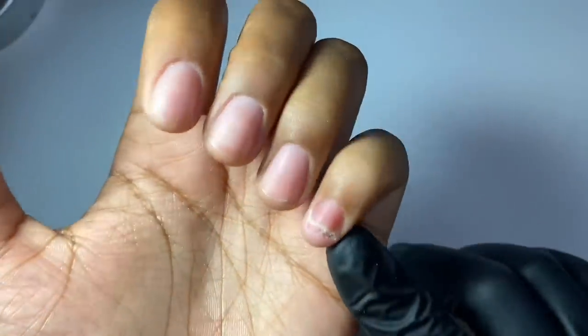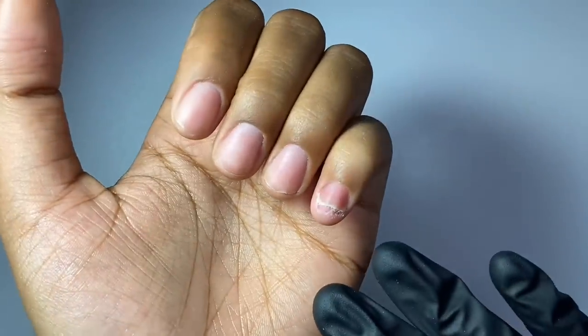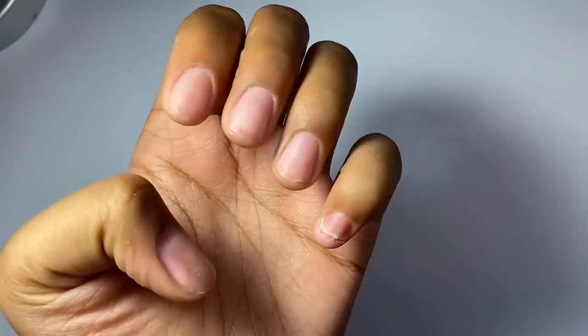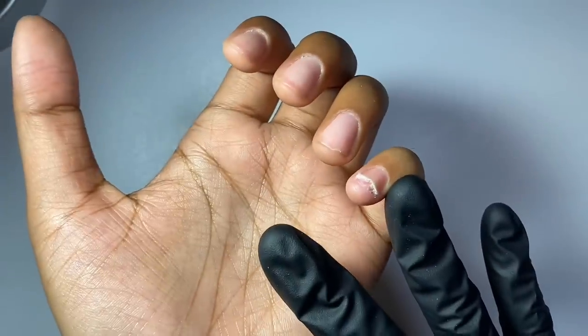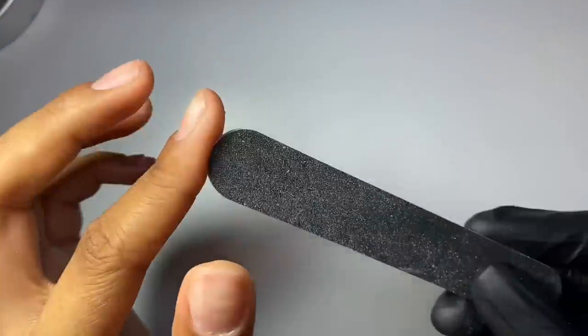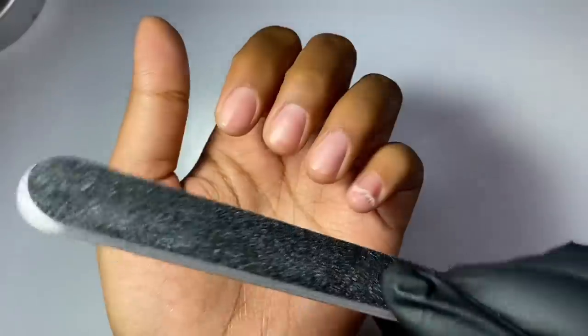Okay, so she's trimmed down. I don't want to go too far because this is a nail fungus and I just don't want to play with it too much because I am in the process of treating it. So I don't want to risk anything. I'm just going to take this mini file and I'm going to smooth out the edges of my nails.